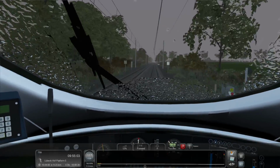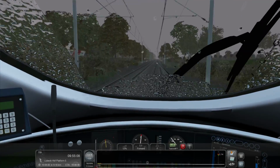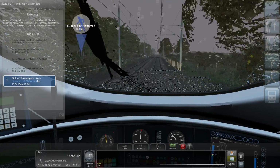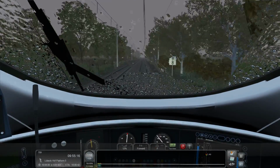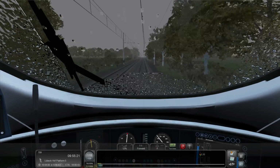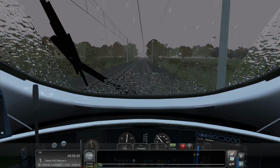How am I doing? Look at that, we're doing very well indeed. We've been going along quite nicely, apart from a bit of speeding here and there. The train's just sort of driving itself whilst I'm chilling out and talking, which is good. I want to talk. I don't want to focus on driving the train today because I don't feel like it. So there we go.